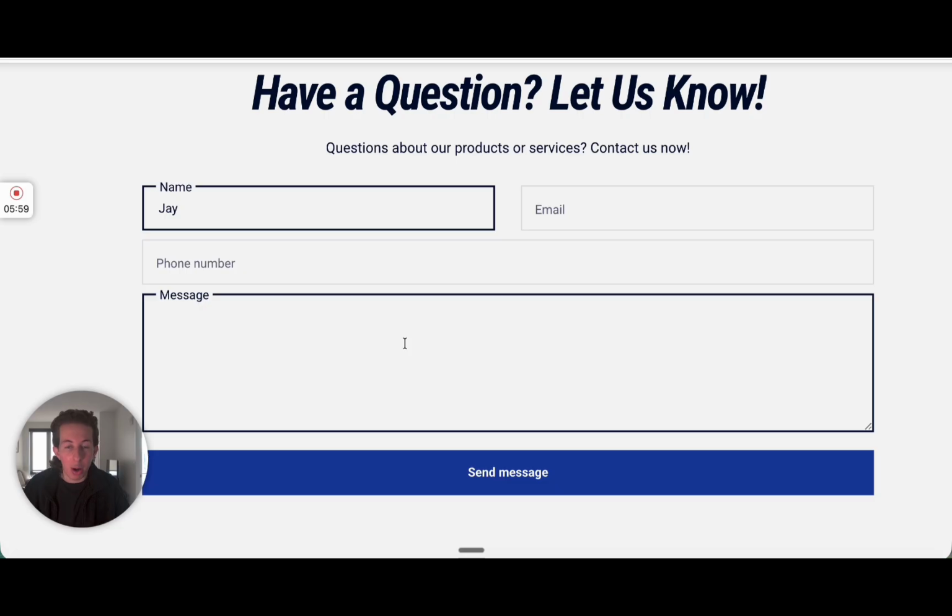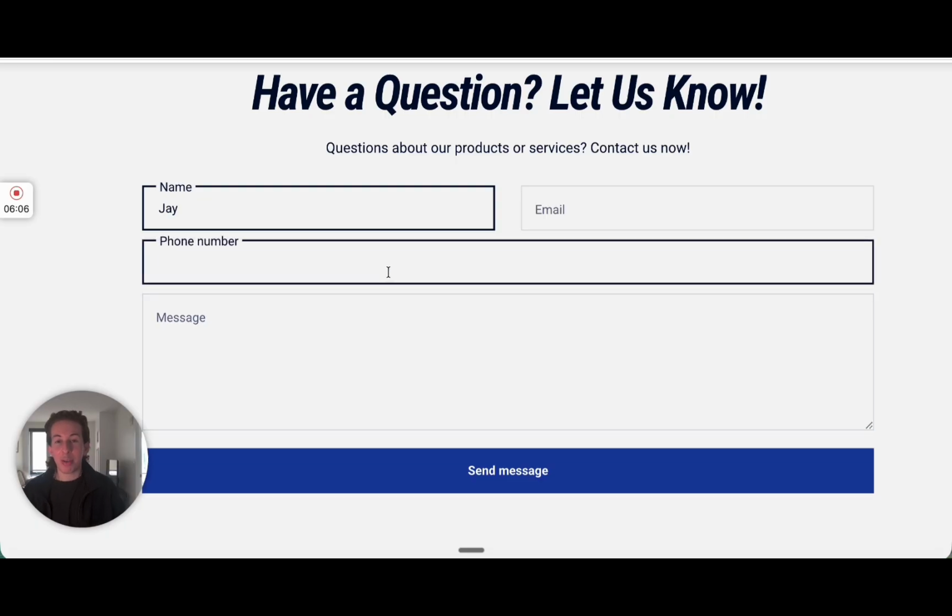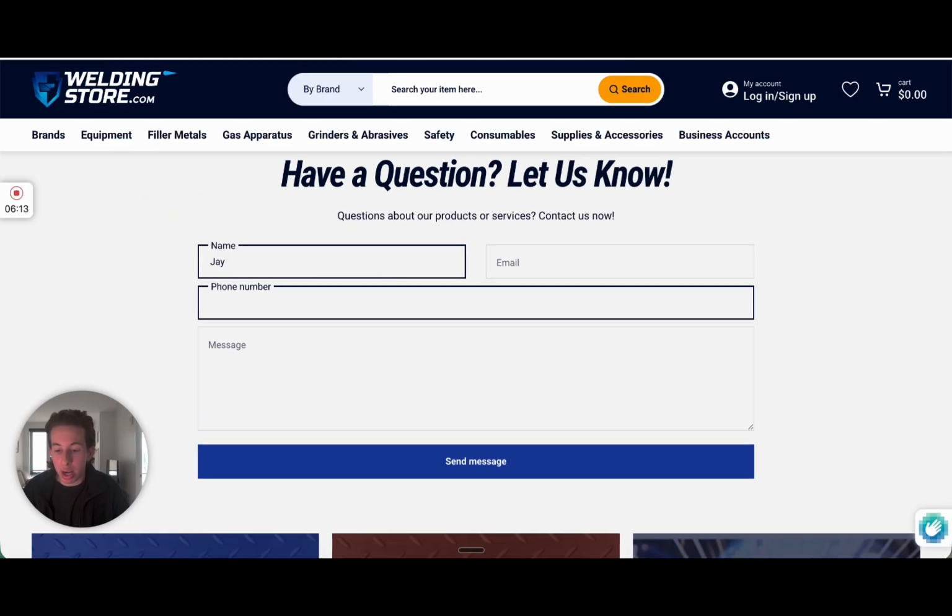Don't ask them about coupons or discounts just yet, right? Because you're trying to build their trust a little bit. How many times a day do they have somebody reach out to them and ask them to spend $2,000 per purchase order on their website, or $1,000 or $500? Not often, right? Typically people come to buy their products one at a time.